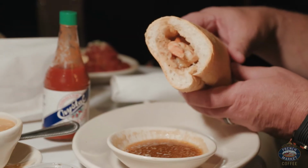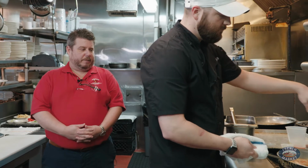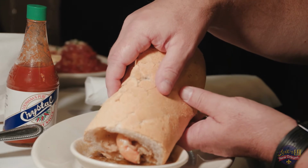We also do a barbecue shrimp po' boy. We hollow out the end of a piece of French bread and stuff it with shrimp that are already peeled. This is what I get. This is what I come for, the barbecue shrimp po' boy. They stuff it with the shrimp, and they give you a bowl of the barbecue sauce, and it is unreal.